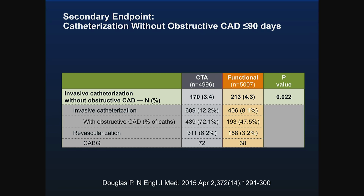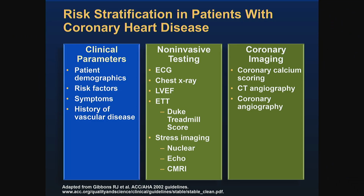defects with exercise. Now, after you've diagnosed somebody with coronary artery disease, the next part is to risk stratify them. And we use three major buckets for this. There are the clinical parameters, the non-invasive testing, and then the coronary imaging, whether it's calcium scoring, CT angiography, or standard coronary angiography. These three parameters help you identify the patient's risk for future cardiovascular events, and help titrate the level of intensity of therapy, either medical or revascularization, that's needed.